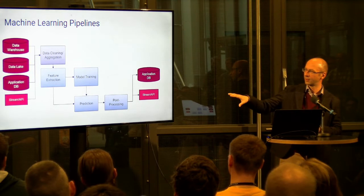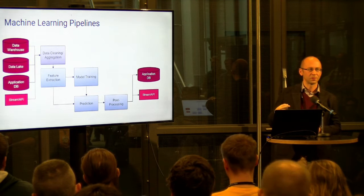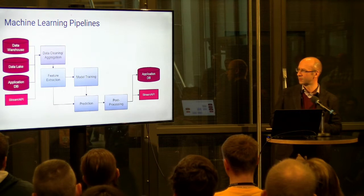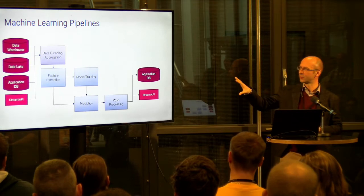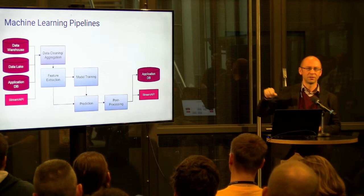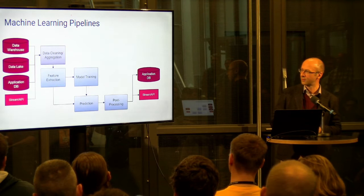Often you have some post-processing to optimize for the target metric or to have some business rules that the business wants to enforce. And then you play it out to some target application, or you have a stream API where someone can pull the predictions. So often, anyway, this boils down to this kind of generic framework. And if you look at this, it looks very similar to an ETL graph that you have in a typical data warehouse application, with the difference that you have machine learning components as part of this.